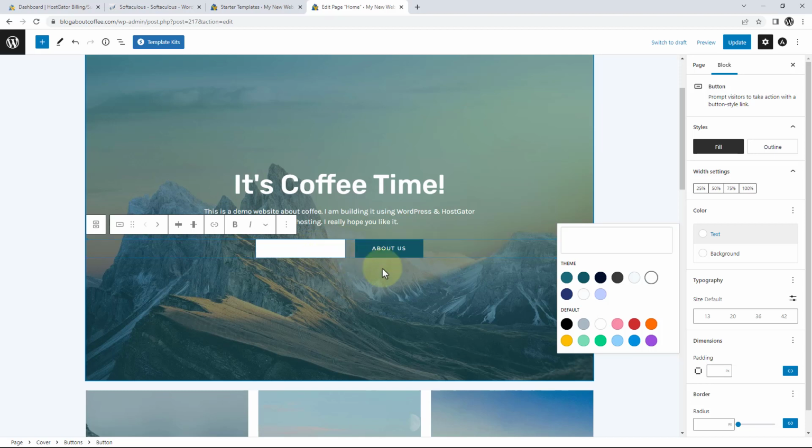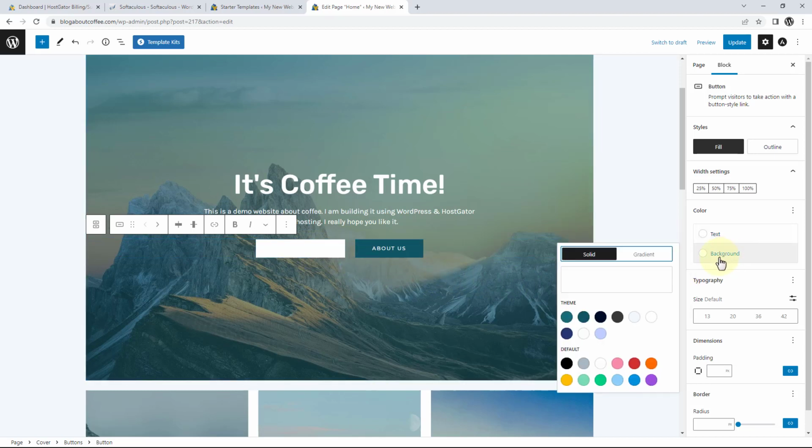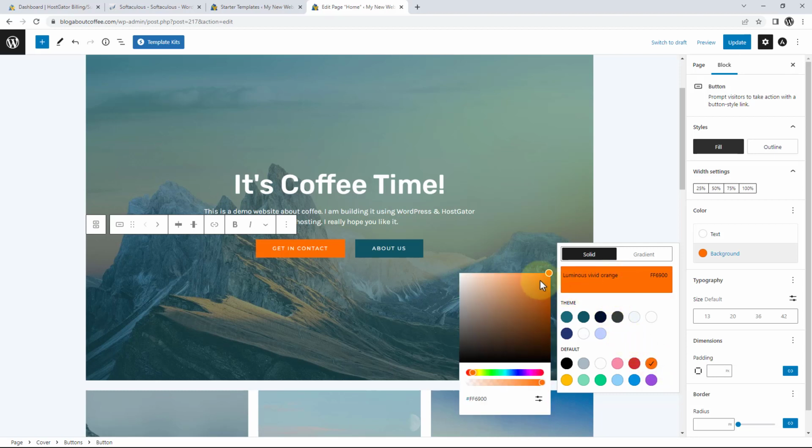Then under Text on the right, we can click into Background. And I'm going to make my background color orange in this example. But I want it a little darker than this, so I'm going to click into this box here at the top and change it to be a bit darker. And we'll see this update on the left.